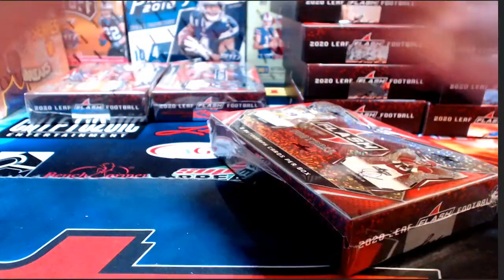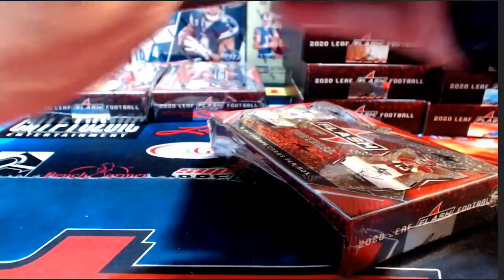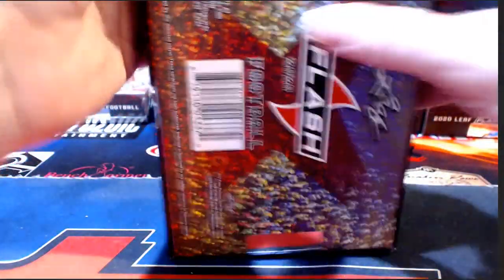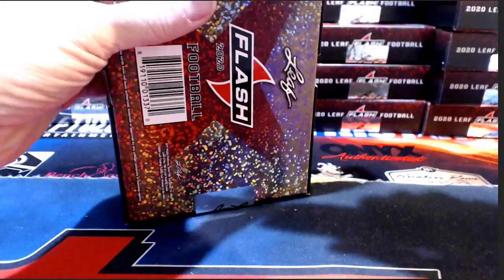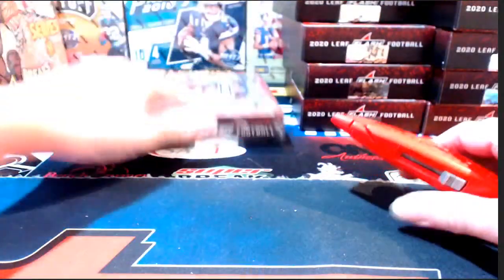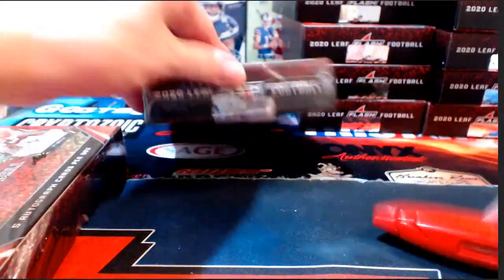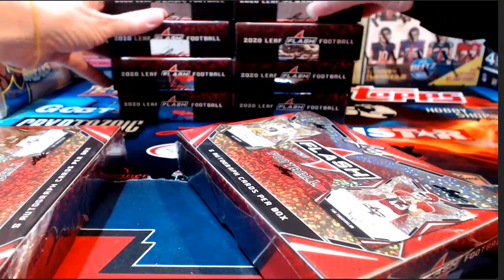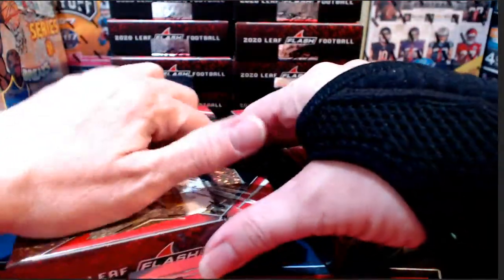1988 grad, we hope. Now, here's the deal with this product. Leaf doesn't have a license with the NFL, okay? Much like Panini doesn't have a Major League Baseball license. So in Leaf products, it's not ever going to tell you a team name. It's not going to have a team logo. It's not even going to have a city name on it. It's just going to have the player name because their deals are made with individual players.